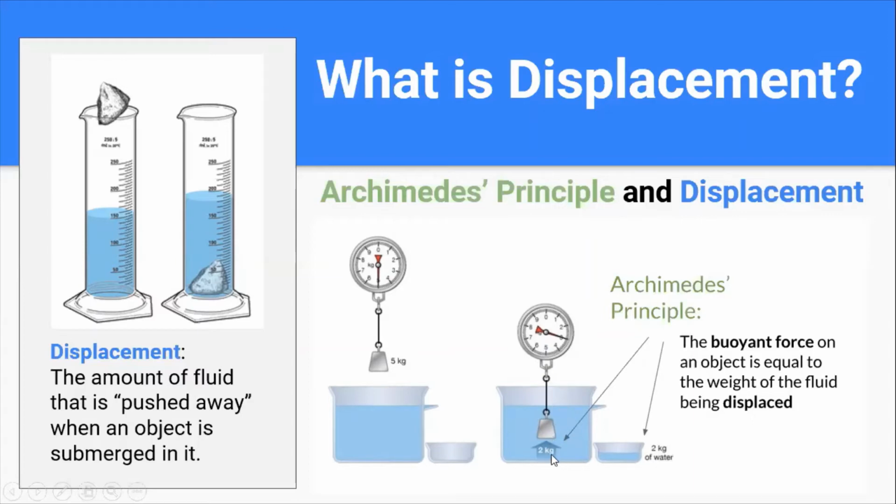And the way we know that it's 2 kilograms is because of the amount of water that was displaced. This water is going to be directly proportional to the buoyancy force acting on this object. So if this water is pushing 2 kilograms up on the object, which is still less than the total weight of the object, this object would still sink. However, we can find out just how much force the water is exerting against that object.